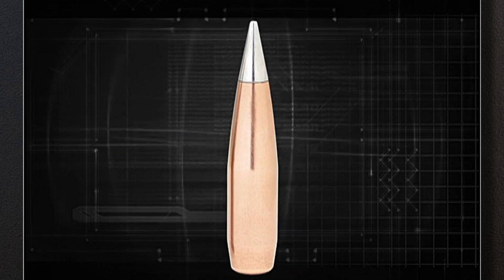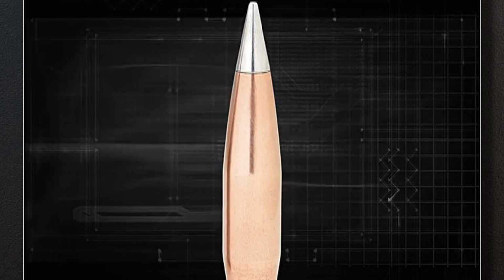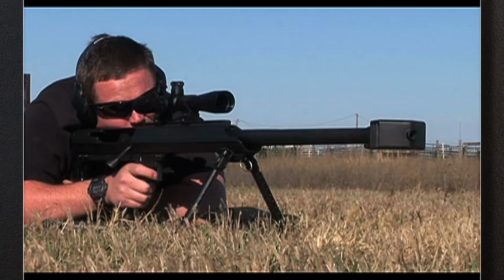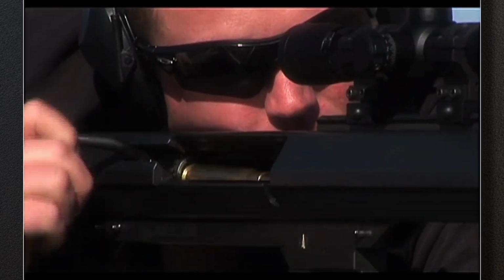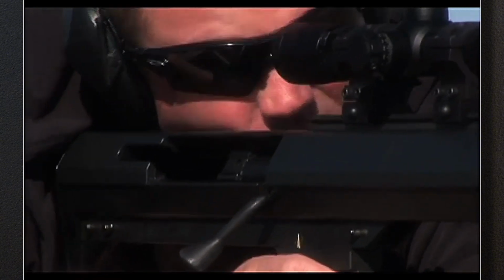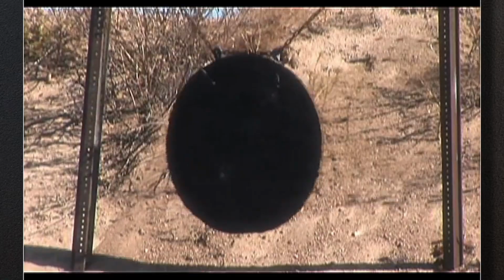We're talking muzzle velocities above 2,800 FPS and a shocking 13,000-plus foot-pounds of energy at the muzzle. That's not hunting ballistics, that's anti-materiel warfare. It's like bringing a wrecking ball to a woodworking class.